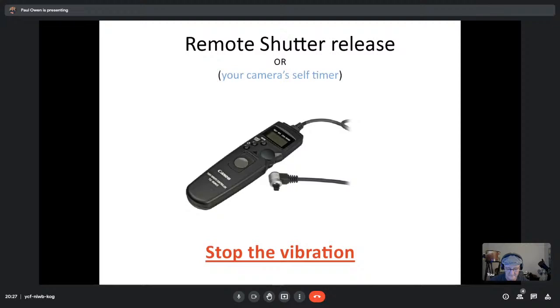You can even do them in succession. You can put it on continuous shoot. It'll take a 30 second, then another 30 second, then another 30 second. The nice thing about having the remote shutter release is you can give it a command to wait between shots so that it can get downloaded onto your memory card comfortably.